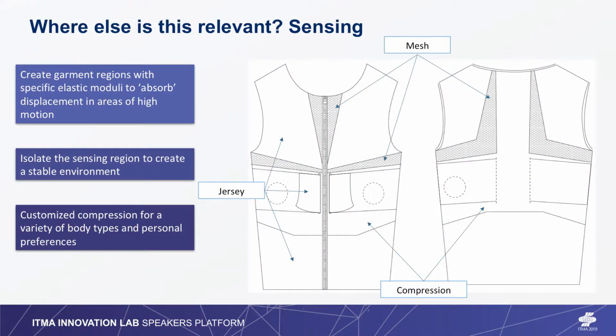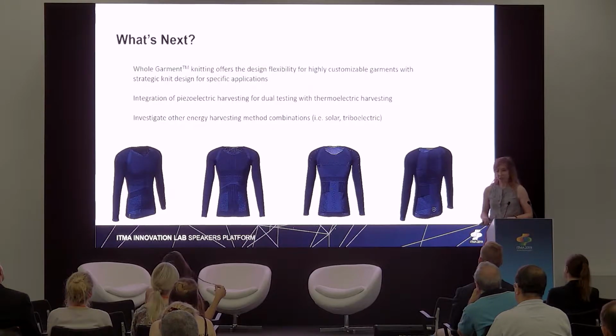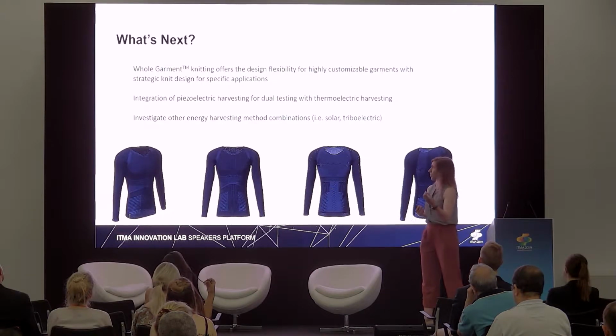So, for example, we used a mesh structure as it would absorb much more of that energy, and then a compression around the belt or around the torso where we have all of our sensing. And that way we were able to not only maintain compression up against the body, but help isolate that region from movement from your arm. So strategic garment design is relevant in not just designing parkas or integrating energy harvesters or sensors.